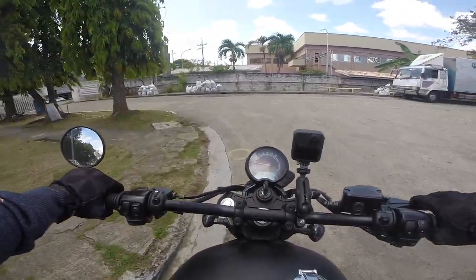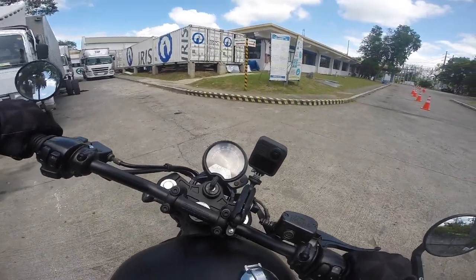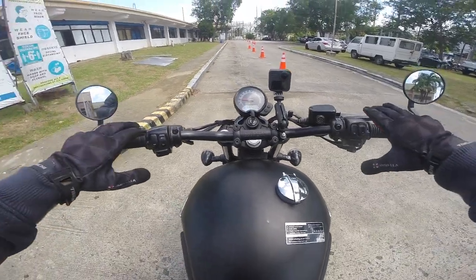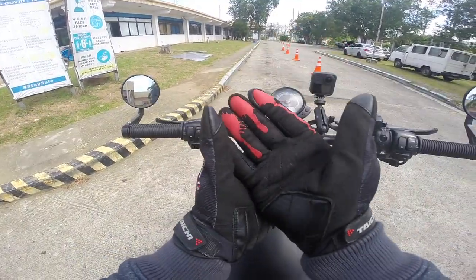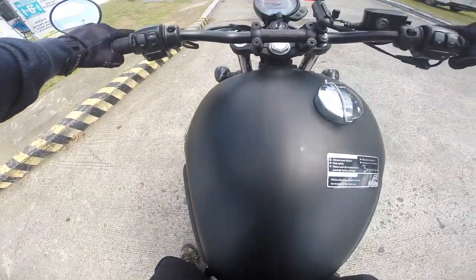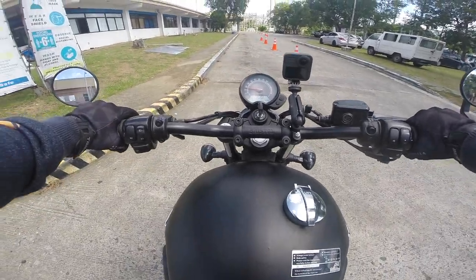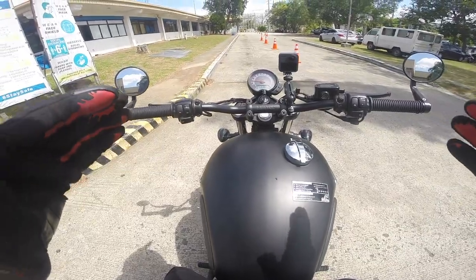Hindi ako makabirit ng matindi-tindi, ha. But, ang ganda nung pagkakalapat nung upuan. Medyo naka-lean forward lang ako ng konti. Yung handlebar niya, magkalayo yung both arms ko. Ramdam mo yung pressure dito sa left and right hand mo, yung tension. Though you can adjust, may clearance pa ng konti paatras yung upuan. Hindi lang ako makabirit o makaarangkada na maganda. Pero, ang ganda nung feel nung motor na to.